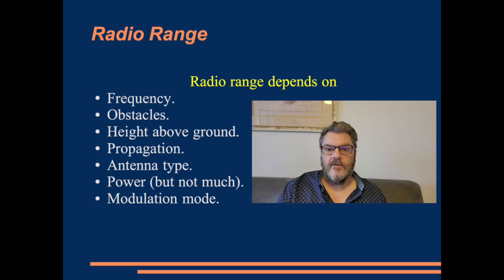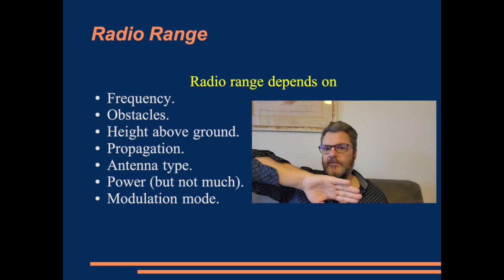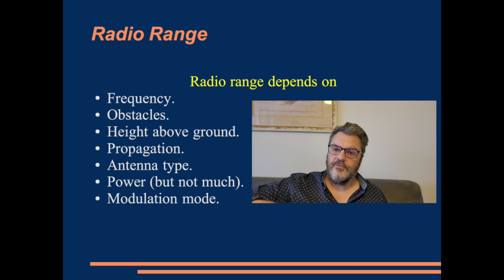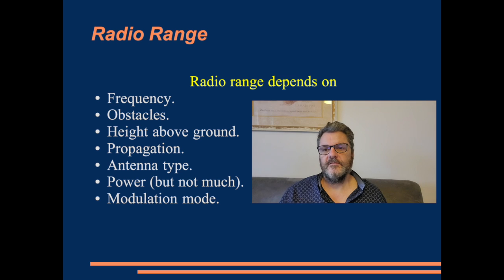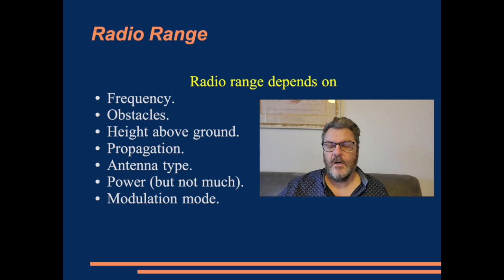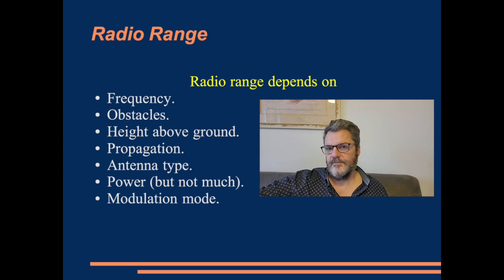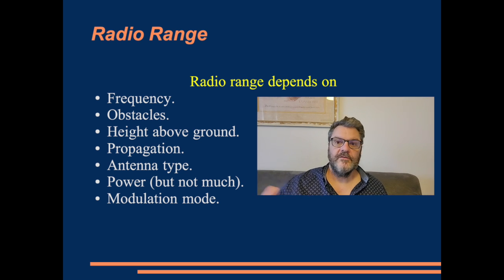Radio range depends on a lot of factors. For instance, you have the frequency you're using, so how many cycles the current goes up and down per second. That can make a great difference. For instance, you have frequencies that will penetrate materials better, and you have other frequencies that will bounce around easier. Also, you have, of course, obstacles again. So anything that's in the way of that path between you and the station you want to contact will be a problem because the radio waves don't penetrate easily through material. Which brings us to height above ground. Of course, the higher you can be, the better, because you go over the obstacles.